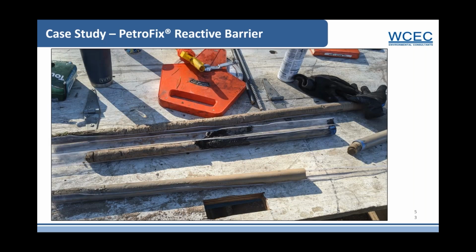Again, this is a slide we saw before, but this is from our injection in that reactive barrier. Again, you've got that transport zone, sand and gravel. It's completely occupied with PetroFix here. And this was during injection to make sure we were getting the distribution that we wanted into that transport zone. And then this relatively impermeable or much less transmissive silts and clays. And so it was a really effective injection strategy.